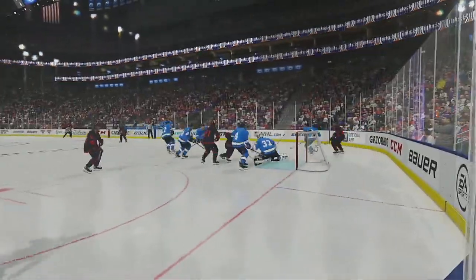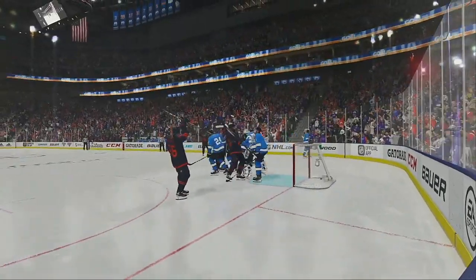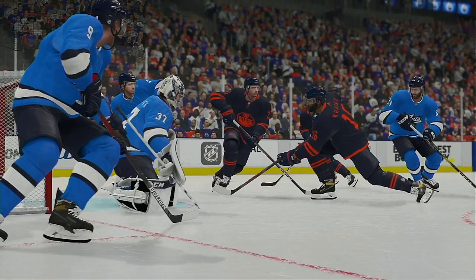This drives coaches crazy. Everybody's staring at the player behind the net. He's only dangerous if you turn the net around. The dangerous guy's in front of the net. Oh, yeah, he's the guy that scored.